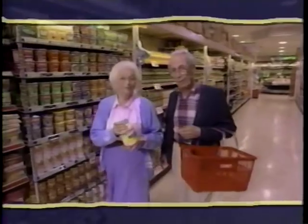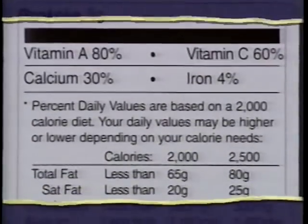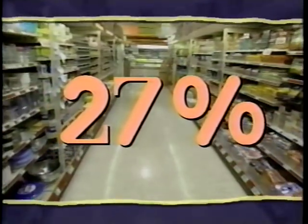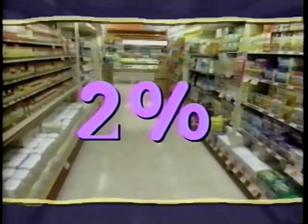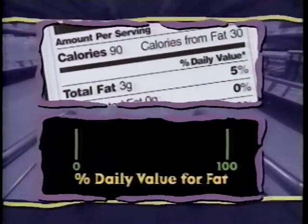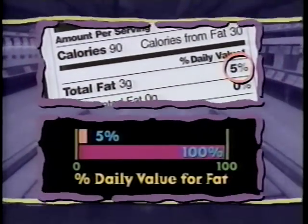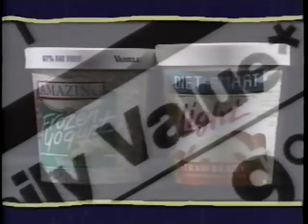We'll go with this one. It has less fat. The percent daily value is your key to healthy eating. It's based on a diet of 2,000 calories a day. A high percent daily value means the food contains a lot of a nutrient. A low percent daily value means it contains a little. For example, look at the percent daily value for total fat. If you have one serving, you've eaten 5% of your 100% daily fat allowance. That's low. The percent daily value is also a tool to help you compare foods quickly and easily.